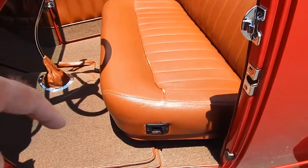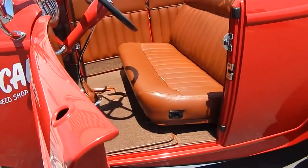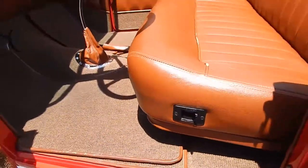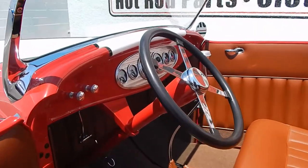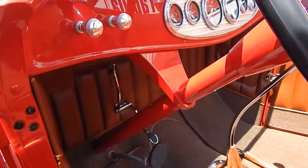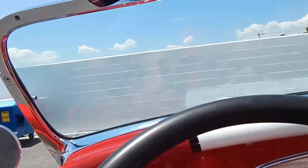There's the Glide Engineering seat, which will allow you to recline that seat or move it fore and aft. This is actually the recline function, and here's the fore and aft button, so you can actually get in this car and adjust the seat to fit you. Turned metal dash. Again, I told you I was going to screw up. Anyway, I like having fun with my videos.